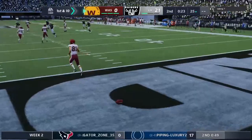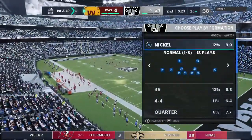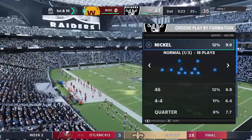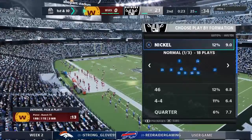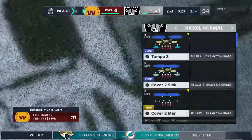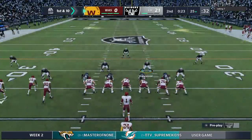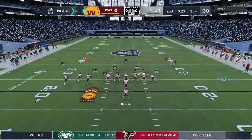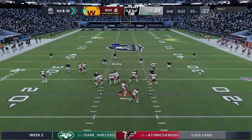And not wanting to risk anything here late in the half, he'll just take a knee, and they'll bring the football out to the 25. Out there set and ready for this next drive, the Washington offense. You've got less than 30 seconds left here in the half. You're well on your own side of the field. What are we doing here, Coach Davis?